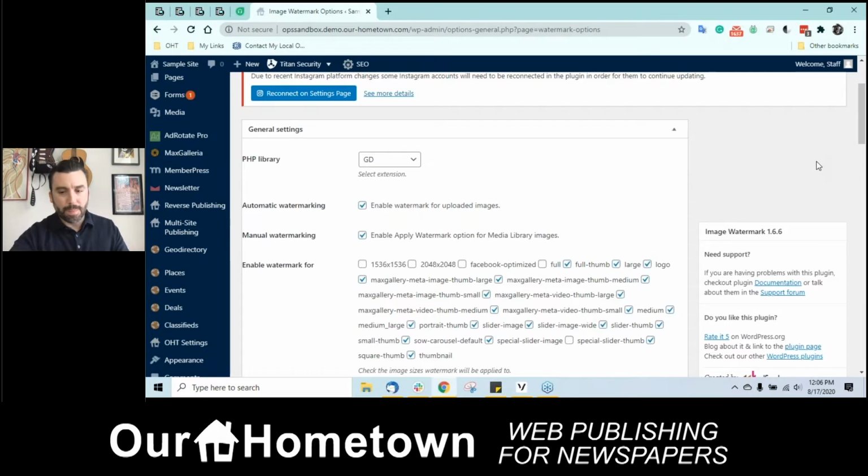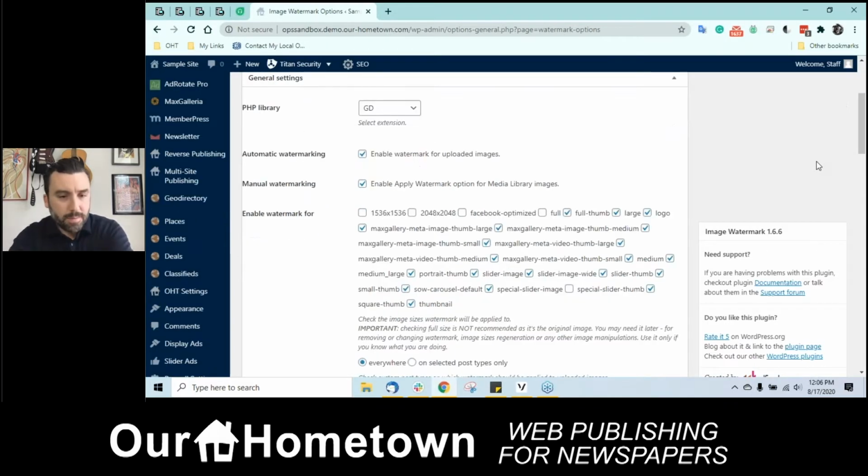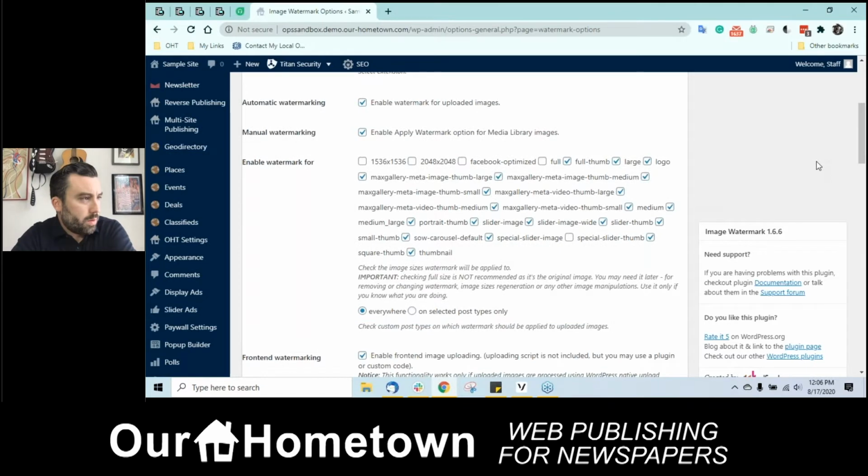General settings shouldn't need to be adjusted at all. Keep the plugin working properly. But in the general area, there is one thing to note, and that's the automatic watermarking. That can be disabled if you want to manually watermark each individual photo, and sometimes that's necessary if somebody submits a photo. You don't want that photo watermarked with your watermark because it's actually someone else's.